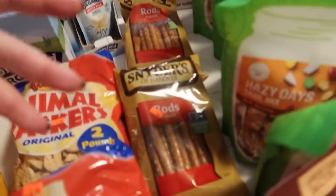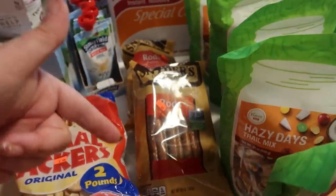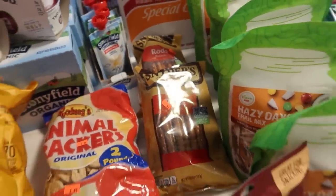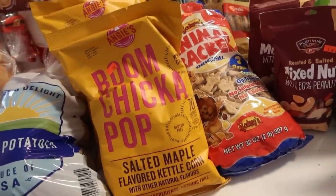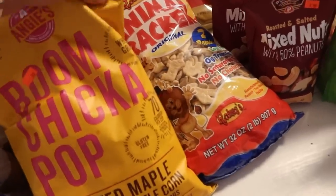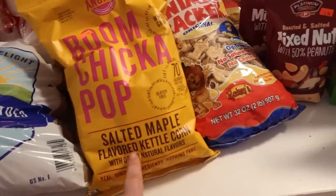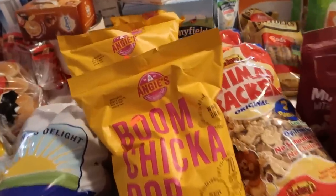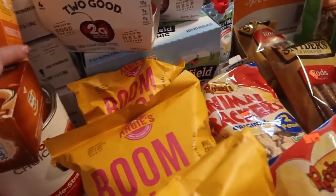Also, the pretzel deals, we got a lot of them, but I don't know when was the last time we had pretzels in rod form, right, Tobin? Yes, yes, I got 2 bags of those. He'll like my grocery haul. Then Boom Chicka Pop kettle corn, they're all my favorites. So this was 99 cents, and it's salted maple flavored kettle corn. Fine with me. We'll give it a go. 99 cents a bag. Got 4 bags. Yes, Tobin. Yes, we did.